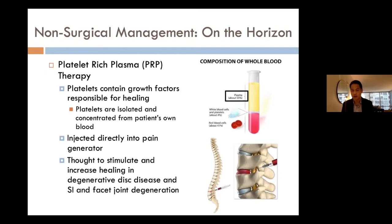And so what we do is we take your blood and spin it down and isolate just those platelets. Now that you've spun down just the platelets, you have a high concentration of platelets with the growth factors that can help you heal. That is then injected into an area that we think is causing you pain, and then hopefully we can stimulate increased healing in that area.